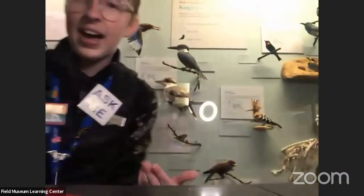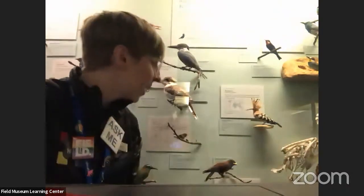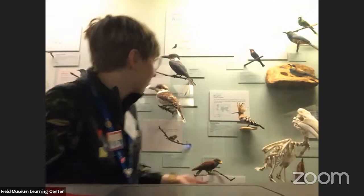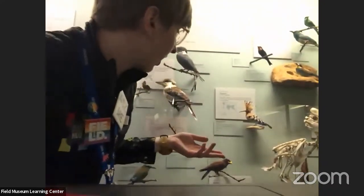But the reason that we really appreciate having these animals in the museum is that these are animals that are going to be around forever. I mentioned the elephants that are on display in the main hall. Those have been in the museum for over 100 years. These things should last forever. And for some animals, this might be the only way that people have to see them, whether it's because they're endangered or extinct in the wild, or because they might live in an area that you're not able to get to.